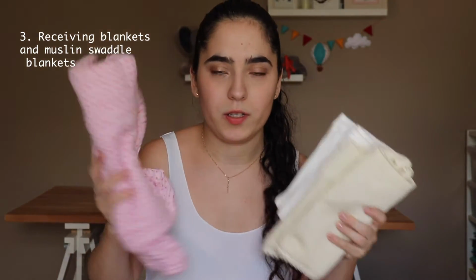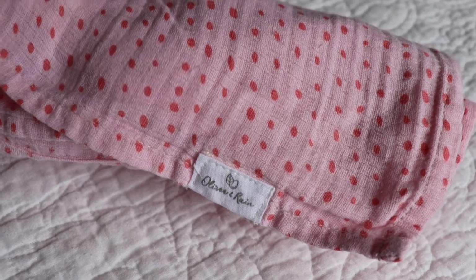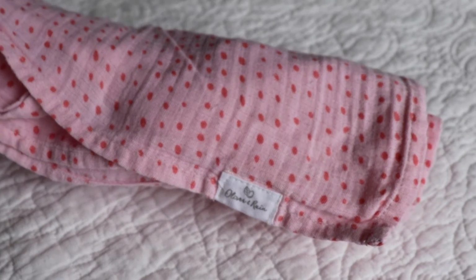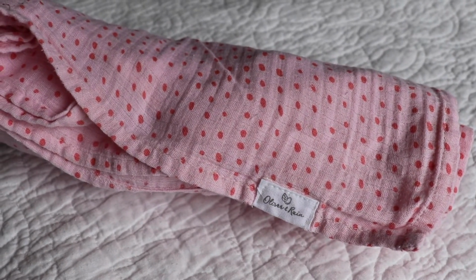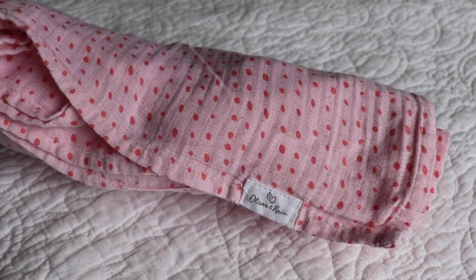which takes me to the next thing I have over here, which is some receiving blankets and a muslin. Any of these works. I took one of these big muslin blankets. This one is very pretty. It's from Outerwear and Rain, and it's from a set of 4.